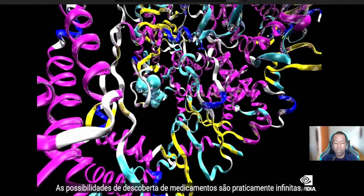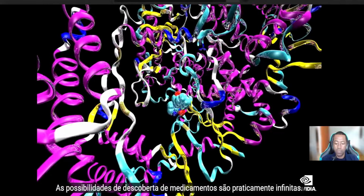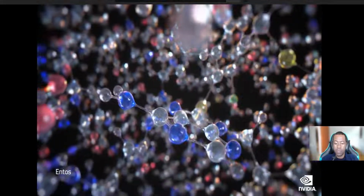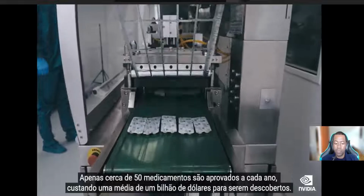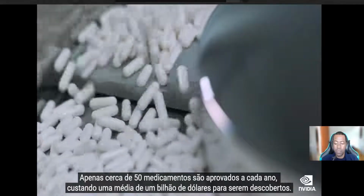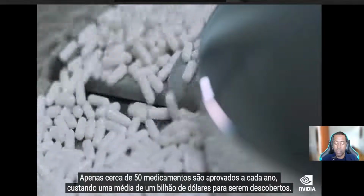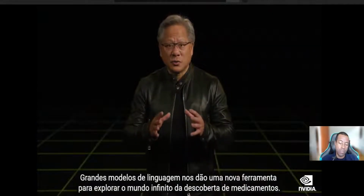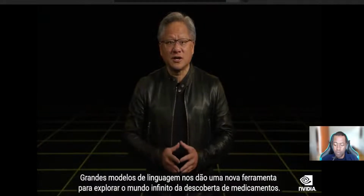The drug discovery space is practically infinite. The combination of proteins and chemicals is unimaginably large. Only about 50 drugs are approved each year, costing an average of $1 billion to discover. Large language models give us a new tool to explore the infinite world of drug discovery.